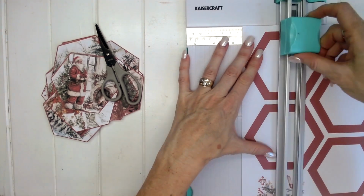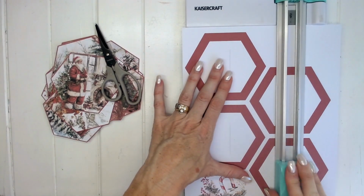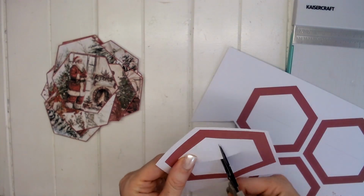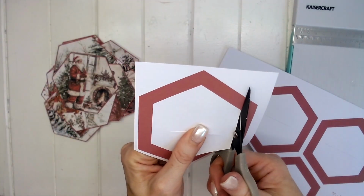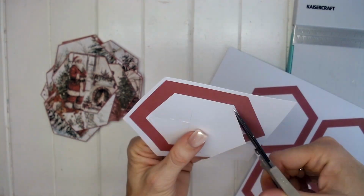And you'll see that we need our little shaker element pieces here. So you need to cut that little bit out. Now you can do this on an electronic cutting machine if you prefer. Upload the image and let the machine cut it out for you, or you can do it by hand like I'm doing right now.